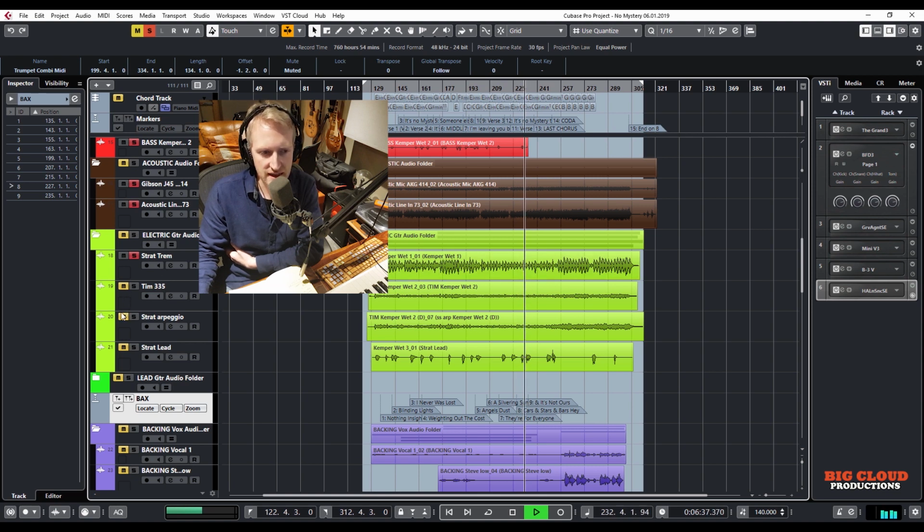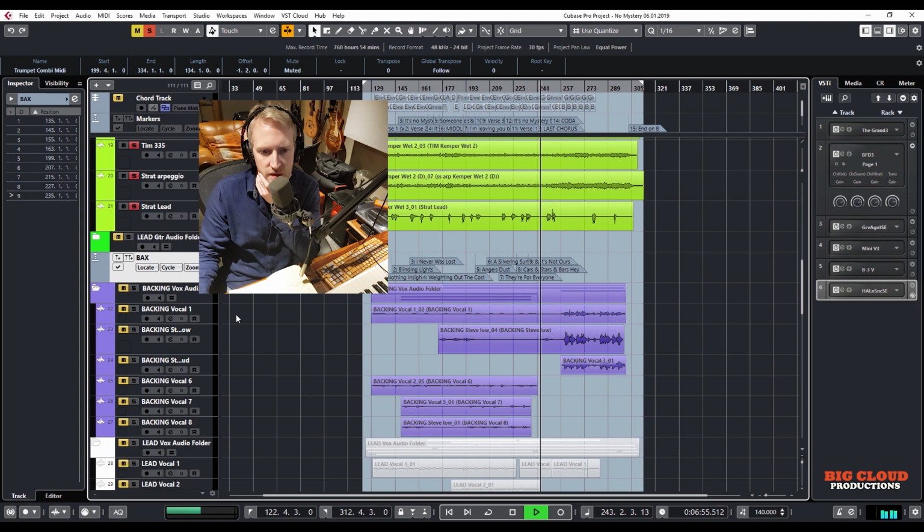So I've added some Stratocaster here, electric guitar again through the Kemper, some arpeggio, a little bit of lead notes, and I think Tim played a Gibson 335 on this track actually. So it's not all me. He actually played that 335 that's just come in there.